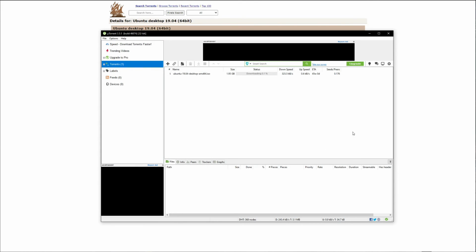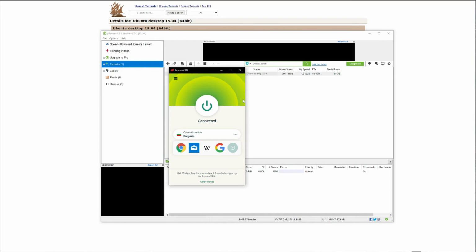As you can see, the download has started, and this is all I had to do to download from the Pirate Bay safely. Don't forget to keep the VPN on as long as you're downloading from the Pirate Bay, because if you turn it back off, you will expose your IP address again, which can get you into trouble. I used a non-copyrighted file as an example, by the way, but with ExpressVPN you can even download copyrighted files safely, which we can't promote because it's illegal.